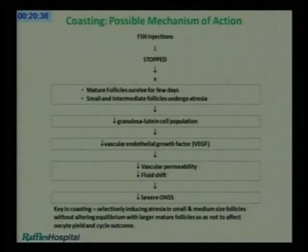Now when the FSH injections are stopped, what happens is that the mature follicles can still survive, as we know their threshold to continue growth is at a lower FSH requirement. And the basis for coasting is to try to cause atresia or apoptosis of the small and intermediate follicles. And by doing that, as I said before, the granulosa lutein cell population drops, and a marker of this drop is the serum estradiol levels, because we can't actually measure the granulosa lutein cell population easily.